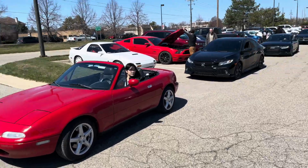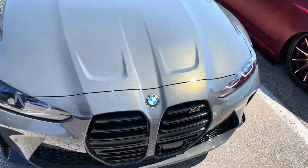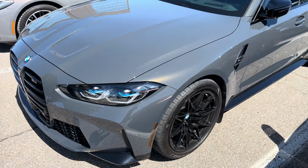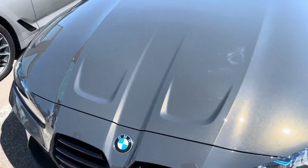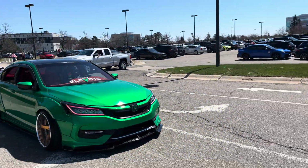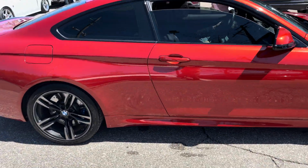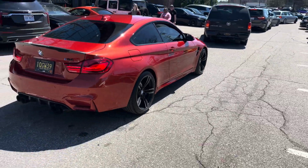Miata. FC RX-7. Very cool. That hub on it. Oh yeah. I love those new wheels. And this is on an M3 Comp. I think it's the Individual Quartz Metallic or some color like that. But you can see the color shift as I walk around it. It's so nice. Wide body Accord. That's interesting. I like it. Gives me hope for the car community. Sao Paulo orange M4. That's awesome. With the carbon tips. I like that. The M tips on there.